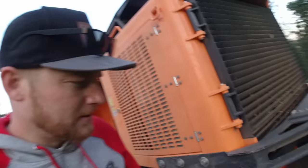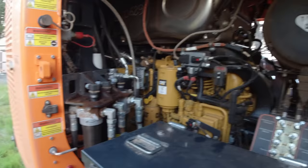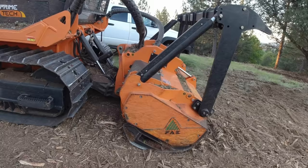I forget what this new one is. But she's got tons of room to work on her. It's about a 35,000 pound machine. The carrier itself is like 27, plus the head. It's a big freaking head.